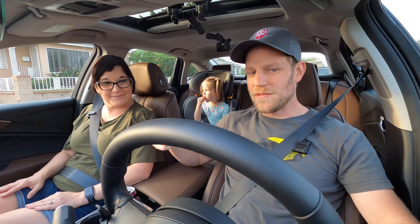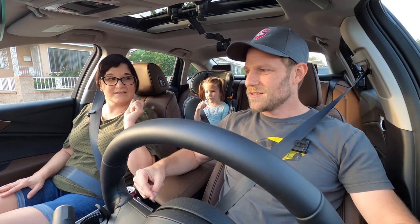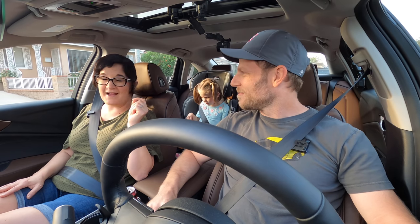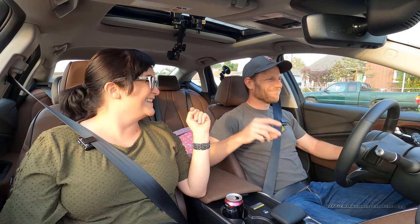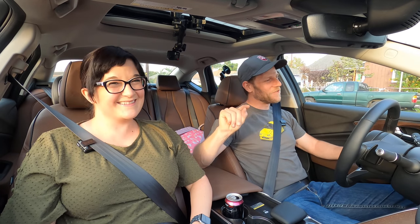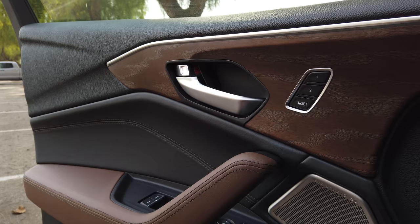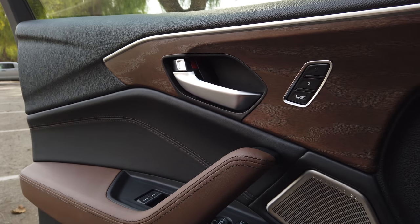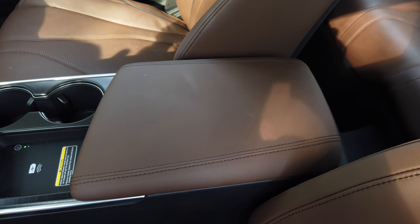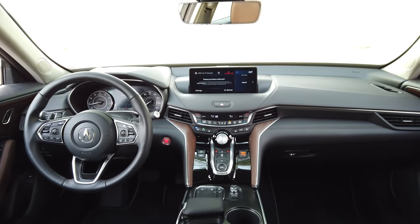Having driven a lot in the previous generation NSX, the materials feel much nicer. TLX. What did I say? I messed you up with that NSX talk. Dang! But I did spend a lot of time in the previous generation TLX. This is why alphanumerics are hard to work with. And this feels much, much nicer. This open pore wood on our advanced trim is really nice. I think the brown leather is lovely, the contrast stitching. I never like wood in an interior usually, but this looks really nice.